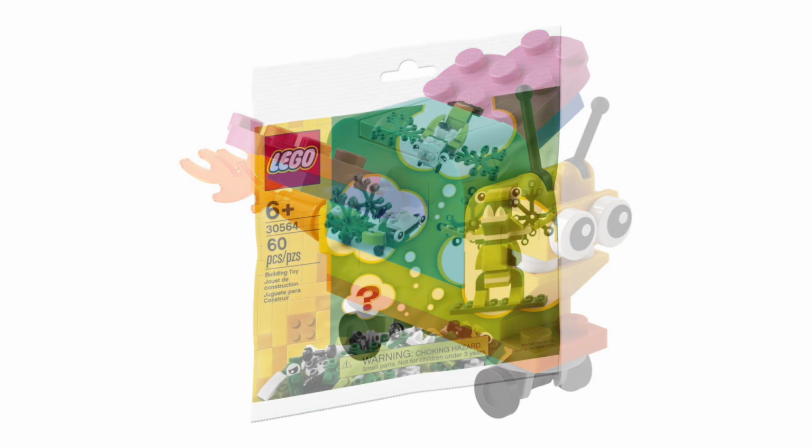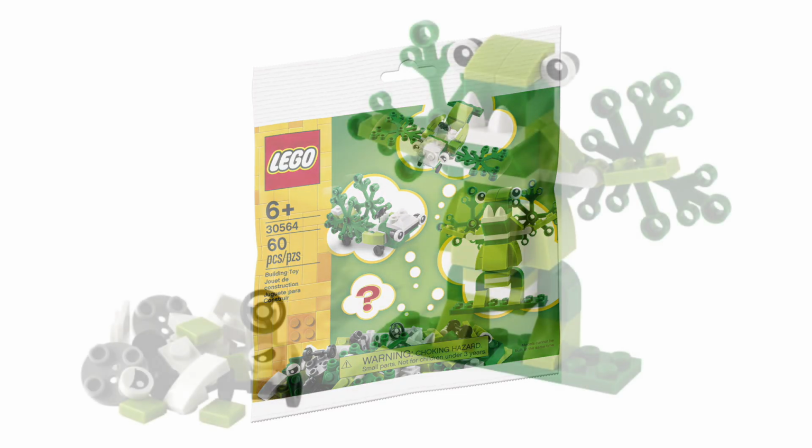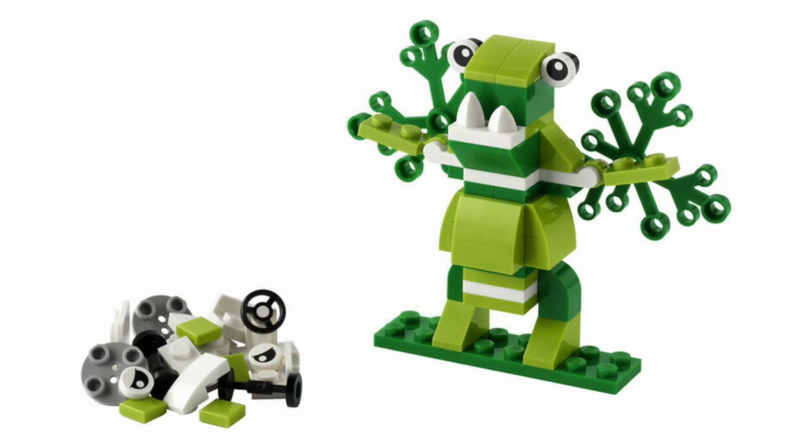Next, we've got the LEGO Classic Build Your Own Monster, product number 30564. Similar to the snail, with this one, you've got three variations to choose from, and they all look pretty cool.